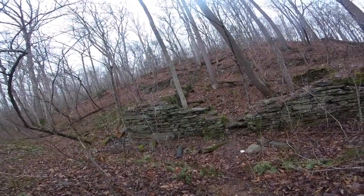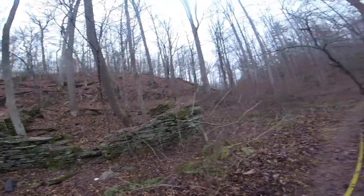Got the foundation to an old house. It's kind of cool. It's a beautiful stream.